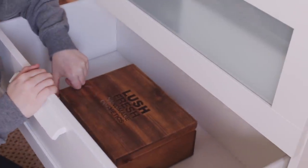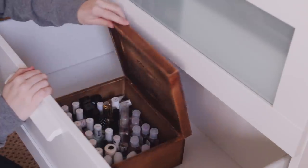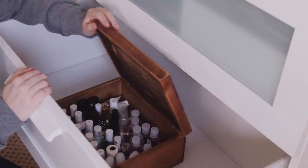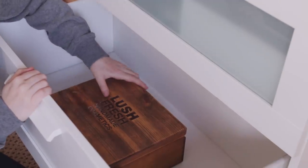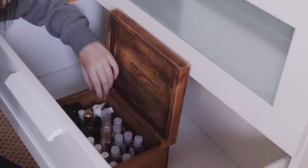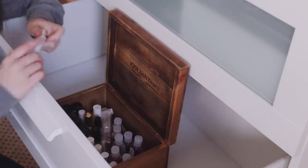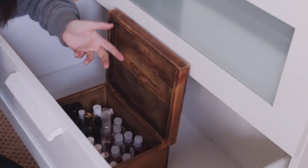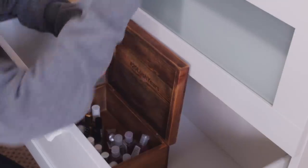And then in here, this is a box from Lush. They gave this to me on their 20 years anniversary. 20 Lush years, that was it. It used to contain all the best Lush products, but now I use it for nail varnishes. There are so many in here that I just don't need or use, like a cuticle remover. I'm not gonna use that anymore because I get my nails done. Emery boards, never gonna use those. More nail glue. Fuck you.